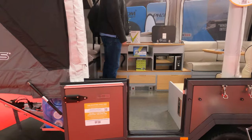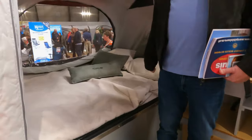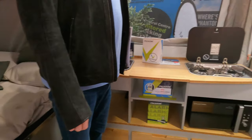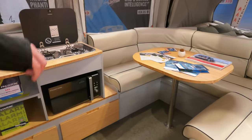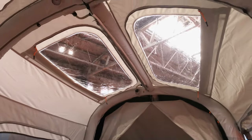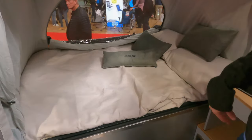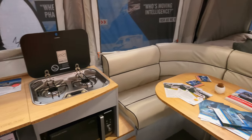This is the Opus trailer tent. Wow. It's massive. Yes, it is massive. Look at the height. You've got an awning basically on top of a... There's a double bed at that end, and there's a double bed at this end. Packs down to a small folded size into a little trailer. That is quite big.